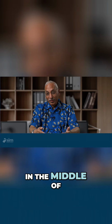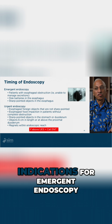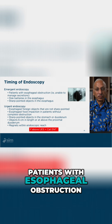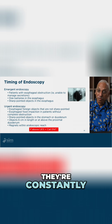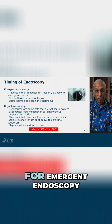Often we are called in the middle of the night and many of us are too tired to really come in to remove this. So what are the indications for emergent endoscopy? Well, patients with esophageal obstruction, a food bolus impaction, who are unable to keep any secretions down. They're constantly bringing up secretions and spitting them. That is an indication for emergent endoscopy.